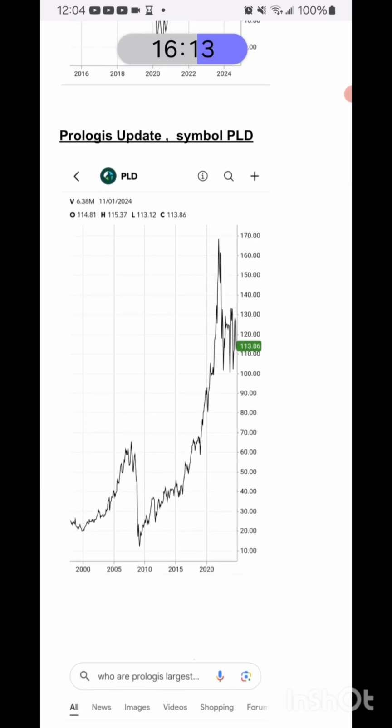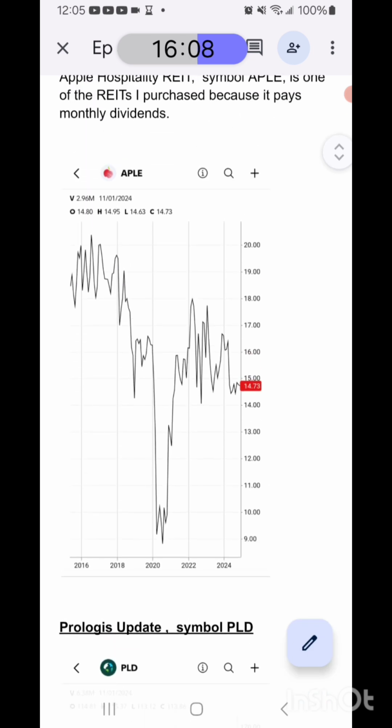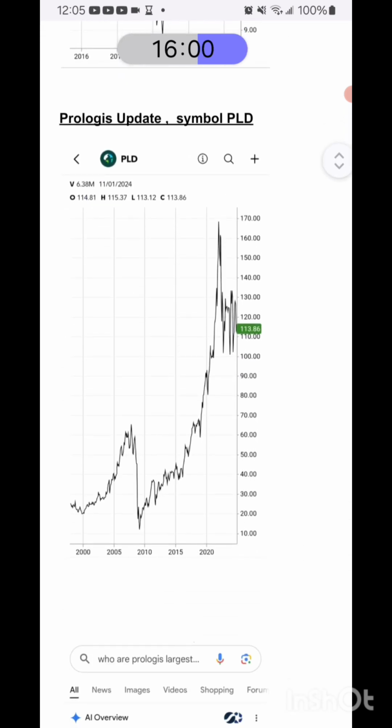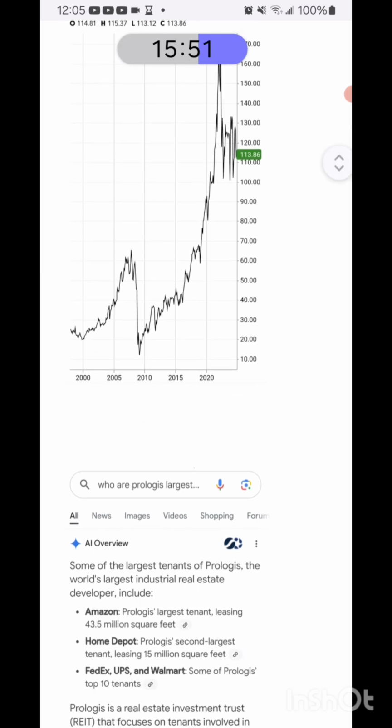Prologis update, symbol PLD. Oh, and I didn't mention for Apple Hospitality REIT, the symbol is APLE. Back to Prologis update, symbol PLD. I'm looking at the chart from 2000 up to right now. I see a bit of a dip there. Maybe that's a buying opportunity.